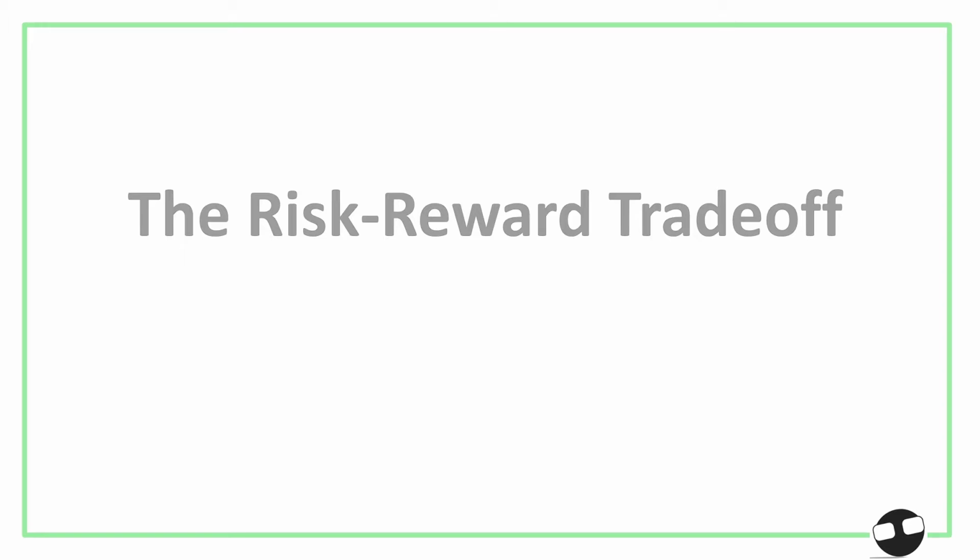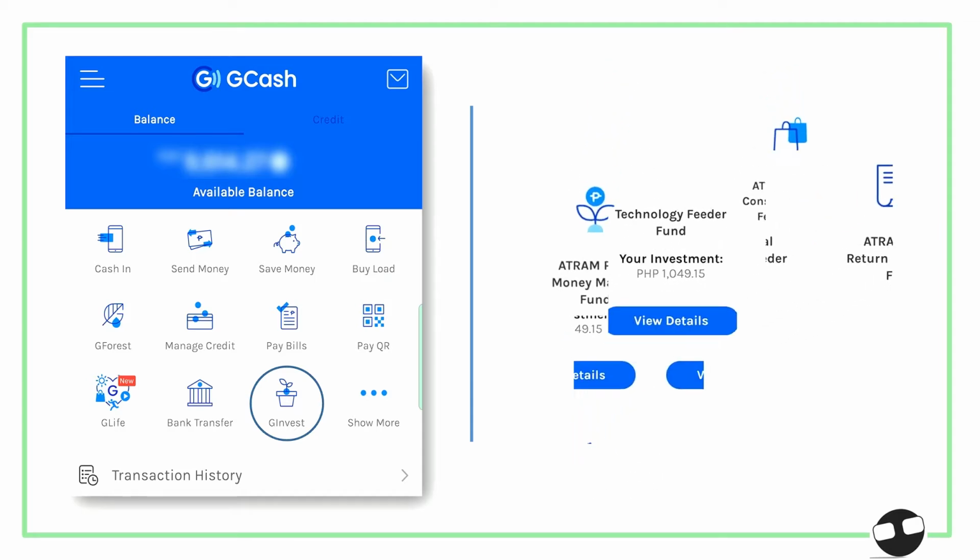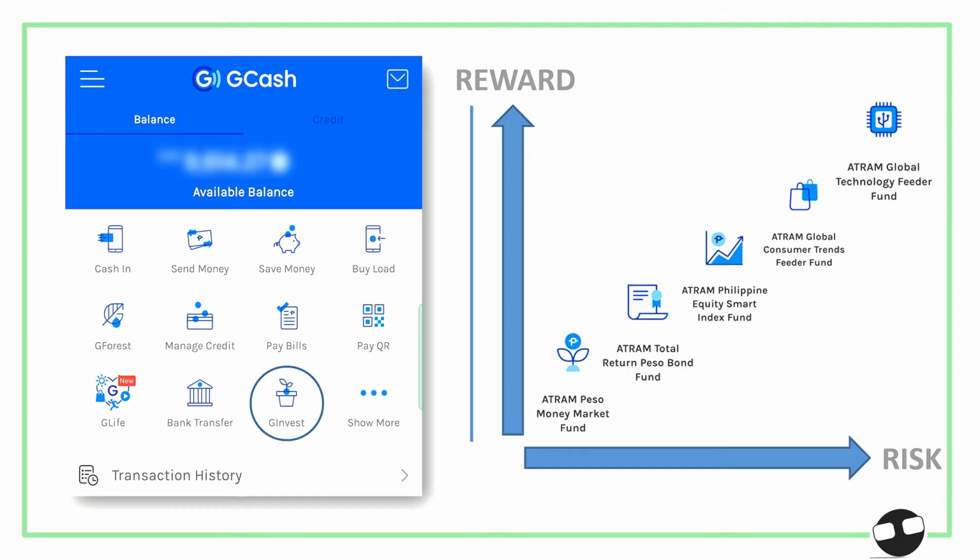Okay, so let's talk about the risk-reward trade-off. In relation to GInvest products here, we actually have five. I think they started offering the rest of the funds other than the money market fund as early as March this year. If you relate them to the risk-reward trade-off, their arrangement will be like this. We have ATRAM Peso Money Market at the lower portion of the chart, so that would mean that it's very conservative, low risk, low reward as well. If you move to the next level of asset, that's going to be the ATRAM Peso Bond, so that's a moderate risk perhaps, and then you have moderate reward.